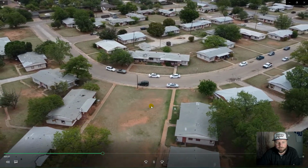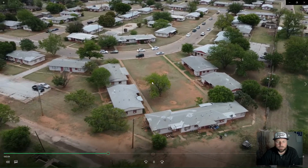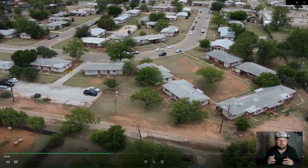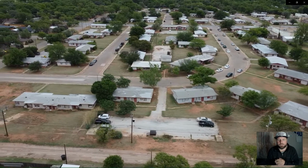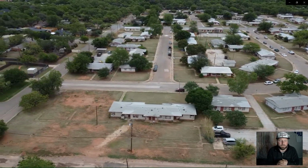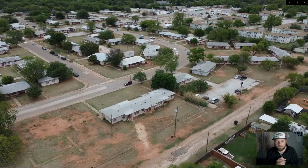But look at all these open spaces, swimming pool possibilities, an on-site laundromat. There are all kinds of ways you could make it better if you solidified this as a community and brought the property up as a community, like vending machines, a clubhouse, or turning some of these spaces into a little soccer field. Fence it.